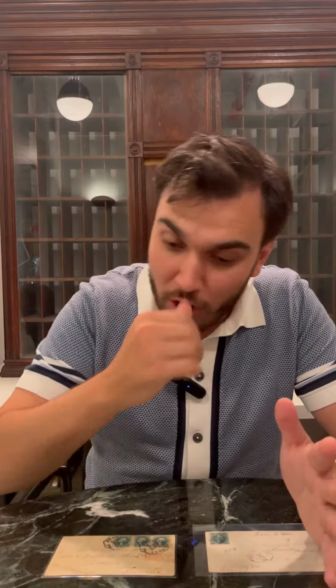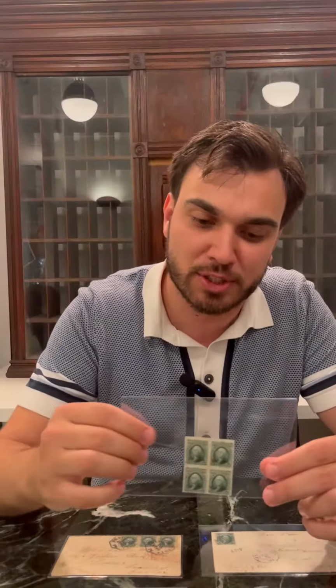So what the north decided to do was create all new postage stamps in order to replace the ones that existed prior to the war. So over the course of a couple of months, the United States designed brand new postage stamps. Here you can see a die proof of one of these new stamps. Here you can see a specimen that was created in advance of their release to the public.